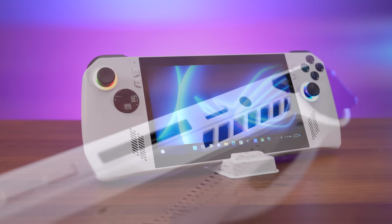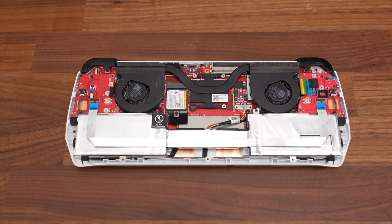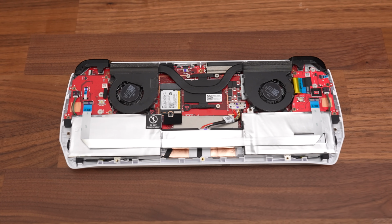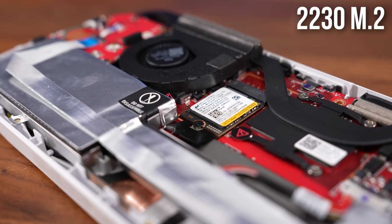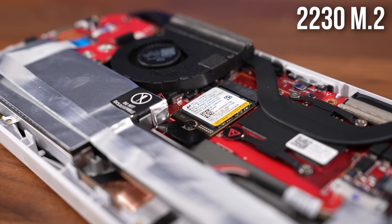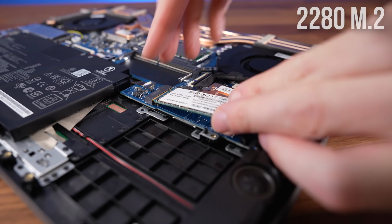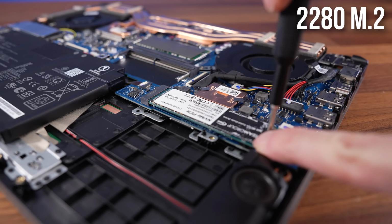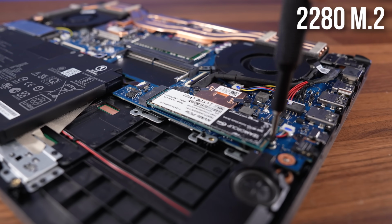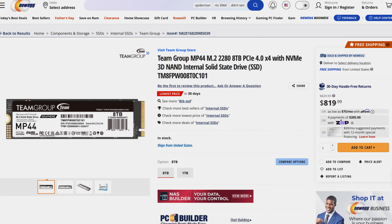With the Ally, apart from the microSD card slot, pretty much all you can upgrade inside is the included 512GB SSD. That's limited to the shorter 2230 size, which right now maxes out at 2TB. My gaming laptop, on the other hand, can fit two longer 2280 size drives, which could technically max out at 8TB each. Though right now, just one of those drives costs more than the whole laptop.